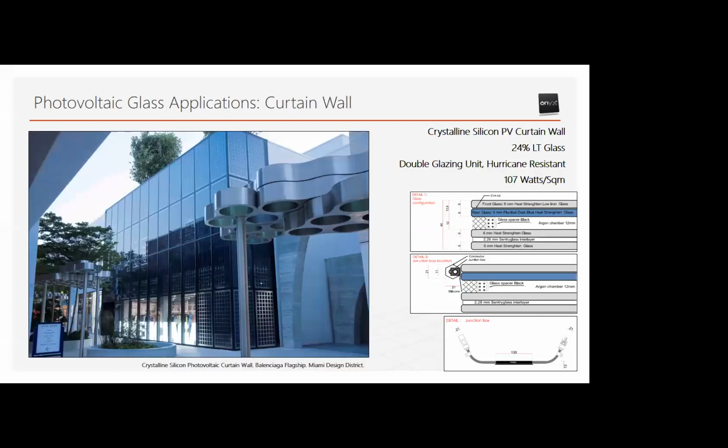Now we have another application, which is a curtain wall system. This is a store in Miami, in United States. It's for Balenciaga. In this case, this curtain wall was composed of crystalline PV cells. Usually for this type of stores, they choose the other aesthetic, but in this case, the designers wanted to go for this type of aesthetic. As you can see on the right side, we have a glass which is 6 + 6 millimeters. Then we have the spacer filled with argon, and then we have the rear glass, in this case, composed again of 6 + 6 millimeters, okay?